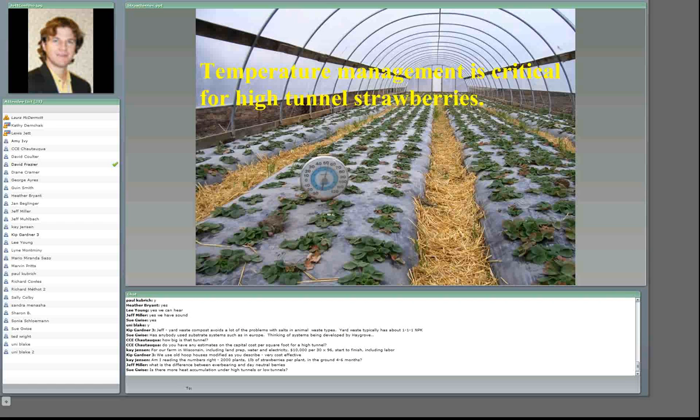Is there more heat accumulation under high tunnels or low tunnels? Well, the thing about that is using low tunnels within high tunnels is extremely effective. There's sort of a synergism between the two, so you get even more. But if you had a low tunnel out in the field, they do increase the air temperature around the plant, but eventually they reach the ambient temperature much faster than a high tunnel would. When you put them in a high tunnel, you almost double the effectiveness of the row cover. So that's one of the advantages of using low tunnels within high tunnels.